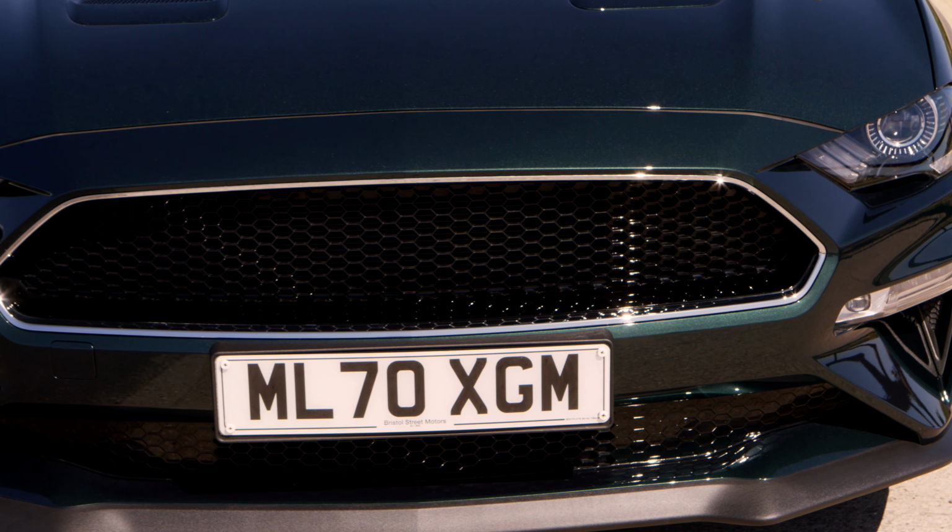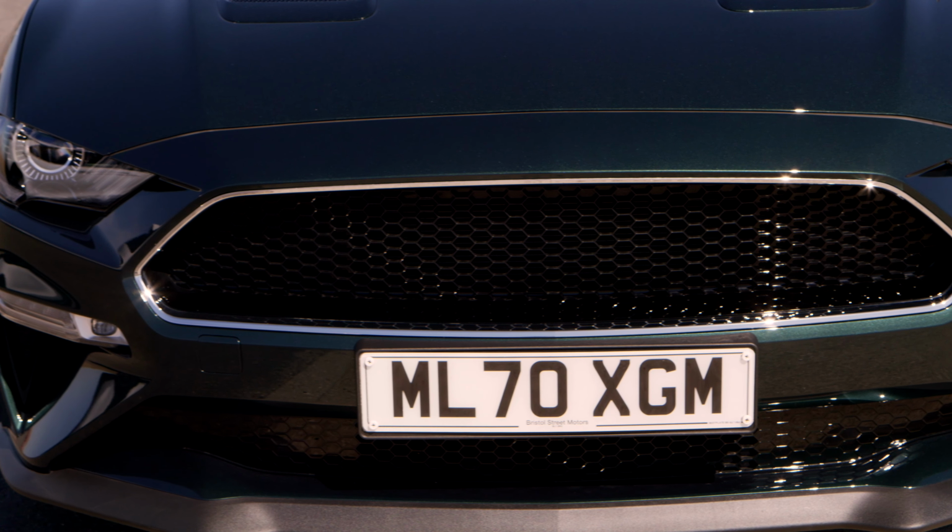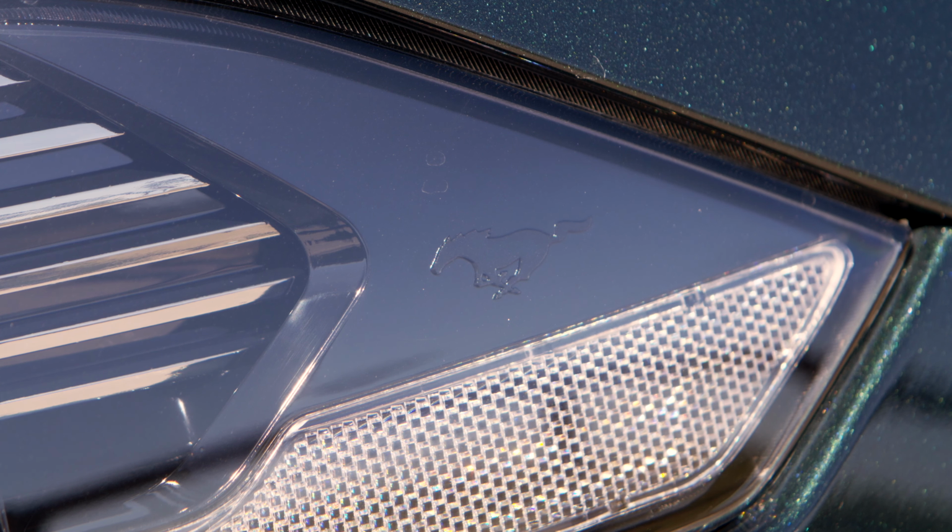If you were in the market for one of these cars, however, and feel shortchanged that Mustang have failed to give you a badge, don't worry. They've put a tiny little pony right here on the headlamp.